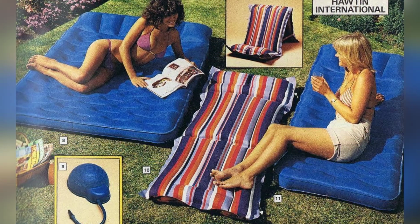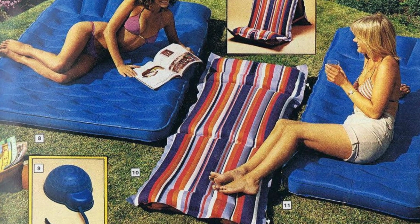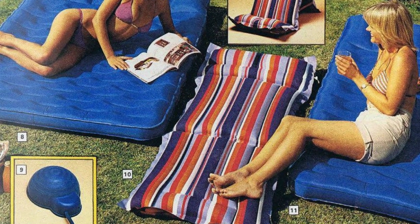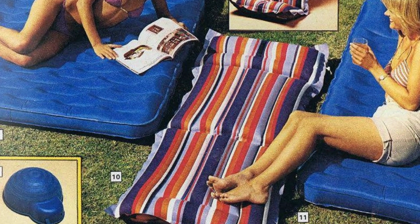So sit back, relax, and enjoy this nostalgic trip through the Argos catalogs, where gratuitous nudity was on full display, and the models exuded an irresistible charm that captivated audiences of the past.